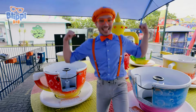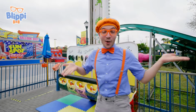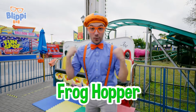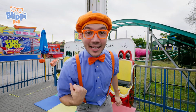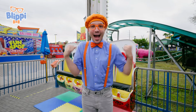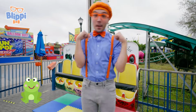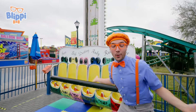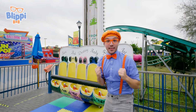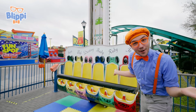Let's go on to the next ride. Ribbit, ribbit, check it out. We're here at the Frog Hopper, where we get to hop like a frog. Will you hop like a frog with me? Okay, here we go. Ribbit, ribbit. On this ride, we're gonna go really high, then hop. And we can ride with all these different frogs.